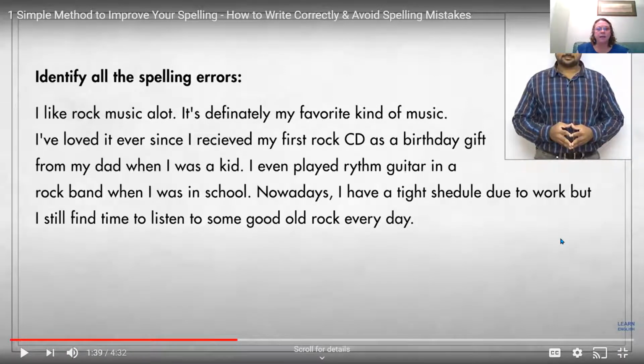Okay, I'm going to read the paragraph and you're going to try and identify 5 spelling errors in this paragraph. I like rock music a lot. It's definitely my favorite kind of music. I've loved it ever since I received my first rock CD as a birthday gift from my dad when I was a kid. I even played rhythm guitar in a rock band when I was in school. Nowadays, I have a tight schedule due to work, but I still find time to listen to some good old rock every day. Okay. Can you find the 5 spelling errors?